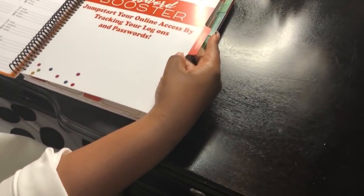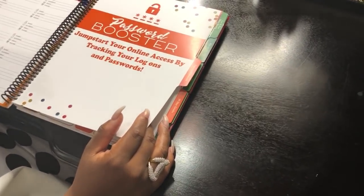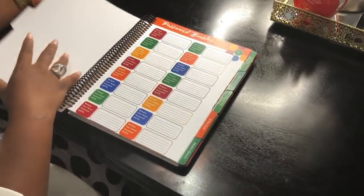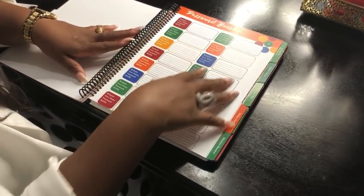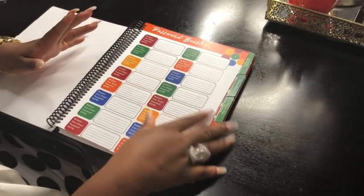Next, we're going into our password booster section. For me, when I don't write my passwords down, it is a time-consuming task trying to remember and enter that information into the system. So, as a quick way to help me quickly go into my password areas, I'll write them down.